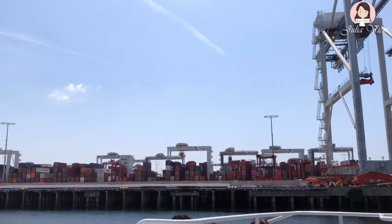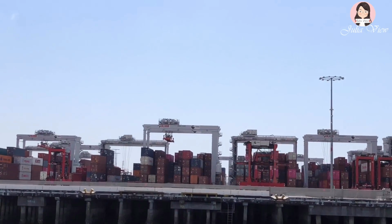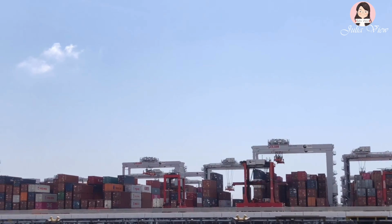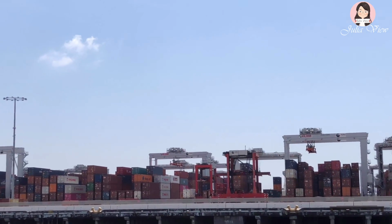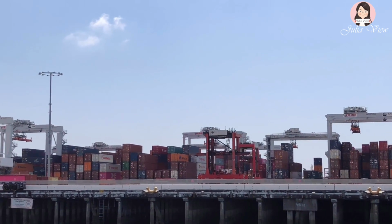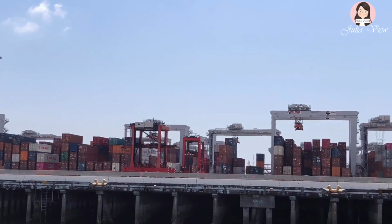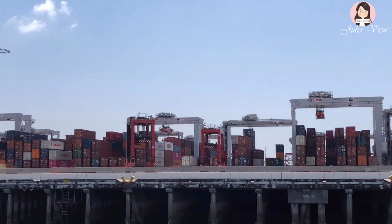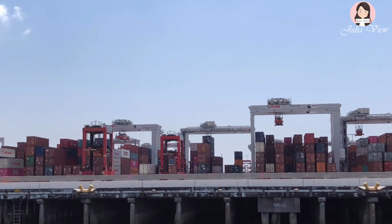I mentioned that in the conventional terminals you have all the exports together, you have all the imports together, and then you have also the railroads, imports and exports together instead. And then here everything is mixed. It doesn't matter if it's an import and export or empty box, because the computer knows exactly where all the containers are.